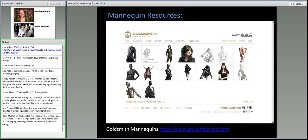And Kathleen, do you want to talk about mannequin research? Sure, I'll do that. What we've done here, sometimes we buy, if you have a big budget. At our museum, we usually use what we have on hand, but I've heard tell of some shows where they have a budget for mannequins, and some of the resources for mannequins are in these next few slides.